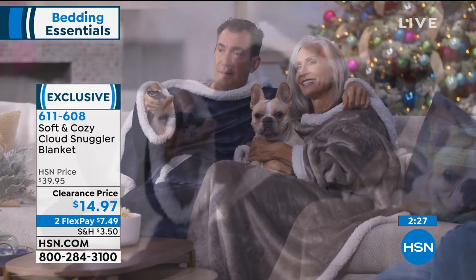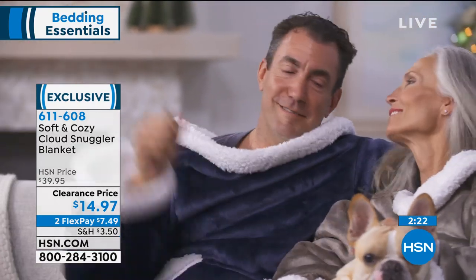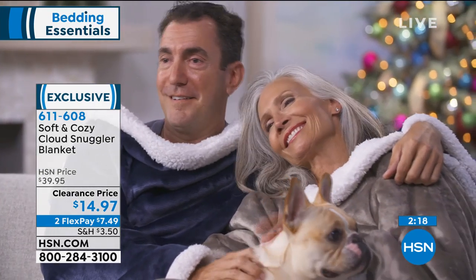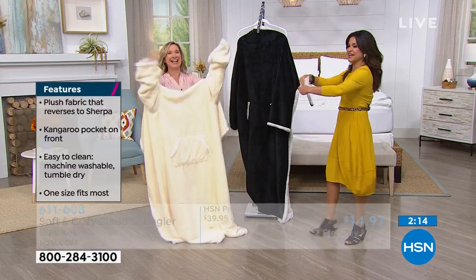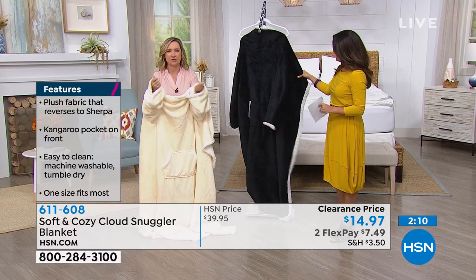And there you see, it's for men and women, young and old. I always say this is great if you have that teen or college student. They love to lounge, they love to watch their favorite shows. They're always on their phones, right? So now they can use their hands. Exactly. Or you could work on a laptop, whatever you're doing. Right? You could have your cup of coffee.